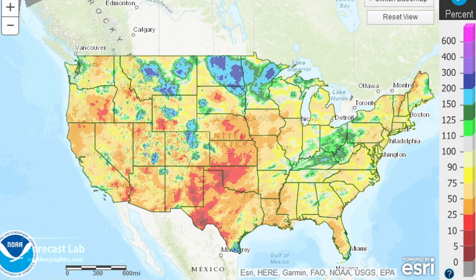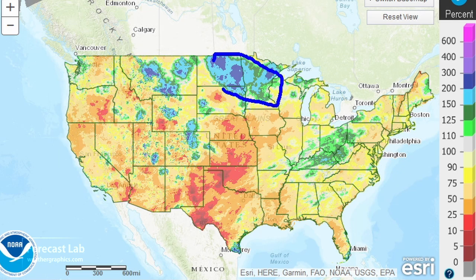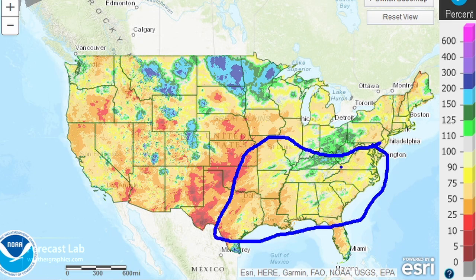And this is how our 90-day percent of normal precipitation is looking. All of the red and orange indicate that our 90-day precip is below normal. So definitely some serious problems all the way from California into Texas and Oklahoma. A lot of the country below normal. Minnesota, North Dakota, they're looking pretty good. Also the eastern Midwest region. As the spring rains start to set in across the southeastern U.S., we should start to see some of these numbers coming up very gradually.